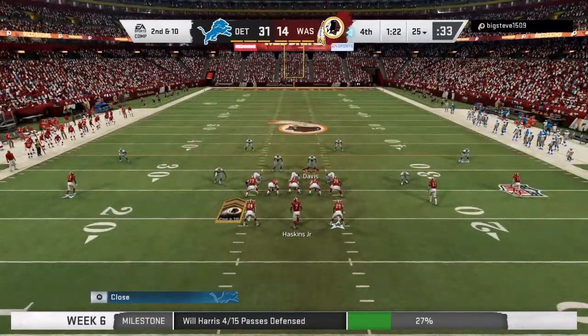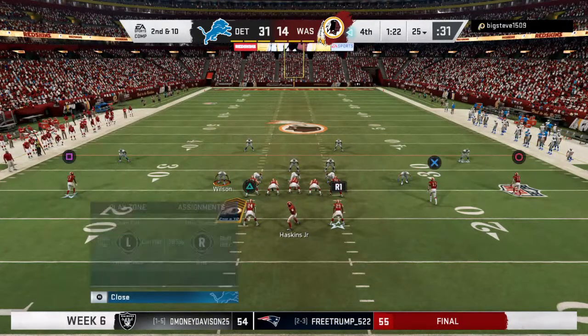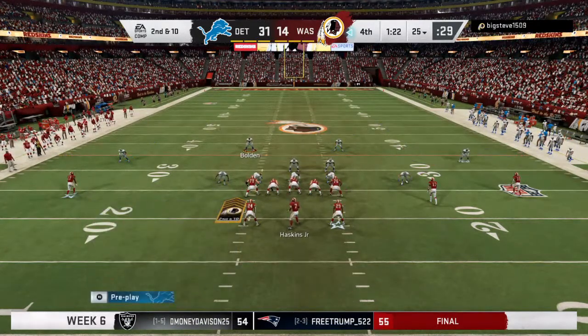Now, meanwhile, a pass that should have been intercepted, but it winds up falling incomplete.